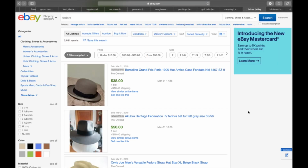Okay. This is a weird one. Everyone's going to give me a weird look on this, but look, 3,000 used fedora hats have sold in the last 90 days. So that's pretty good. We're talking more than 30 fedoras used per day in the last 90 days. If you take that 2,881 divided by 90 days, that's 32 a day to be exact. That's pretty good for a niche item like that.